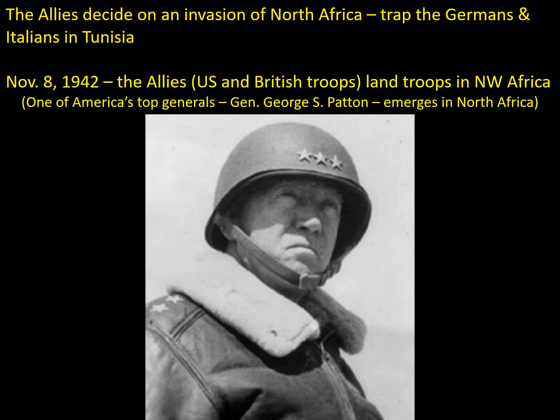One of America's top generals, George S. Patton, emerges in North Africa as being an aggressive leader. He would earn the nickname Old Blood and Guts and come out of the war as one of our more famous generals.